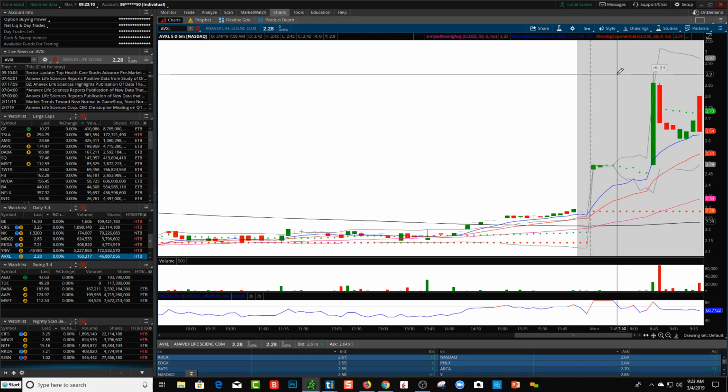So AVXL popped up to that 290 pre-market, dropping right back down. At this point, it's kind of got a double top-ish pattern. So see if it can hold the 90 MA here and continue upwards, get above that 290 marker. But again, it's kind of popping up, dumping back down. Not the greatest of patterns right now.